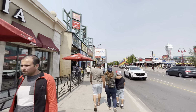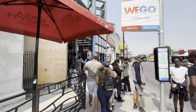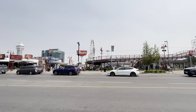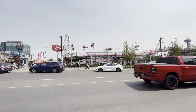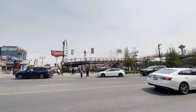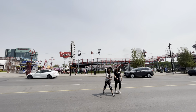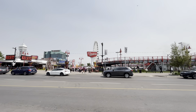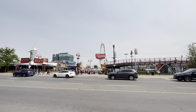We head towards Clifton Hill here on Ferry Street. And of course, you're coming to the falls. It's always fun to check out the sights. I just saw the volcano go off. It's just fun to watch people go-karting here. Always enjoyable. I could watch things like that for quite a while. I like watching that. And then you have all your attractions and things down here on Clifton Hill.